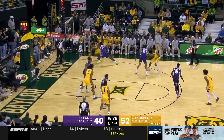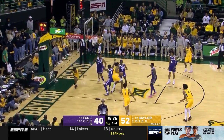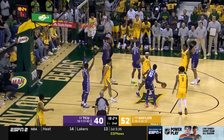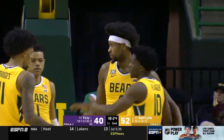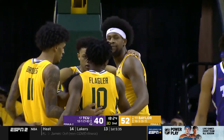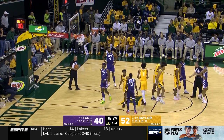Every win in this league this season is cause for celebration. Nice bounce pass. Volothamba will go to the line and shoot two. That's Mike Miles' first foul of the night.